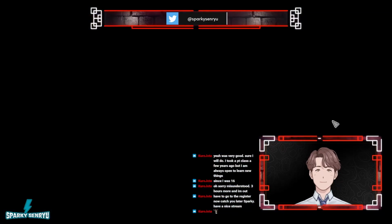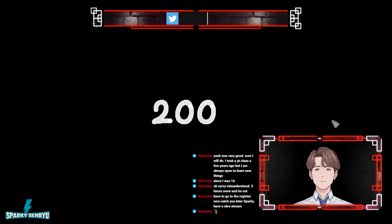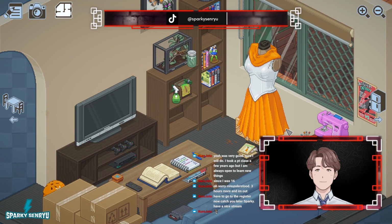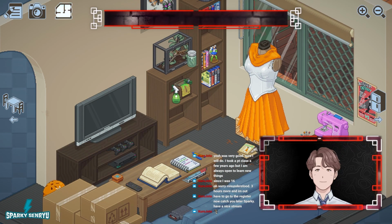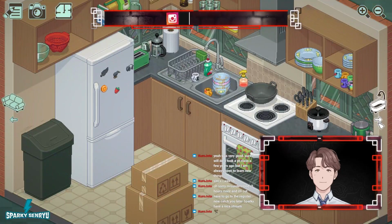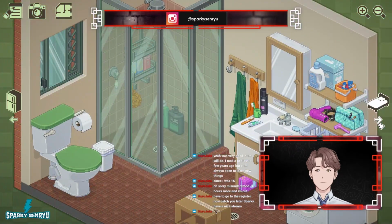Alright, what's next? What's next? This looks like a Sailor Venus outfit, I'm just saying, not gonna lie. What is this? Am I supposed to clean it up? Oh. What the heck?